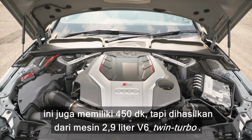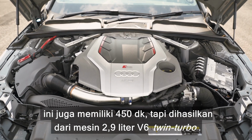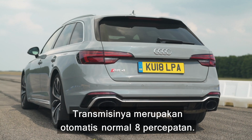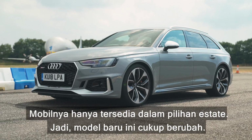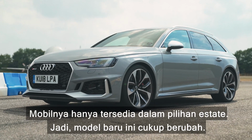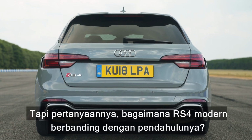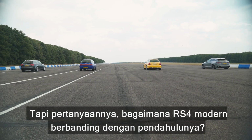It also has the same 450 horsepower, but this time it's produced from a 2.9-litre V6 twin-turbo. Also, the gearbox is a normal automatic with 8 speeds, and the car is only available as an estate. So it's quite a change then, this new model. But the big question is, how does the modern RS4 compare to its ancestors?